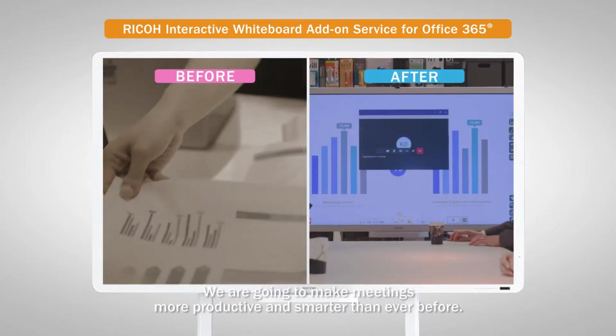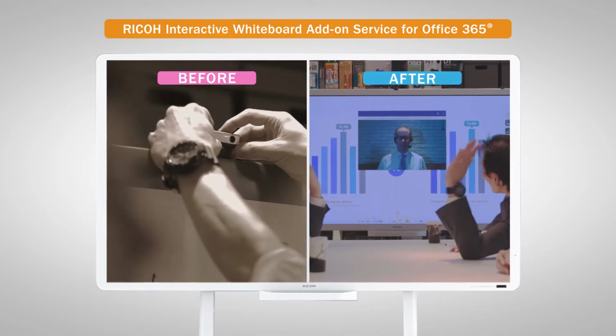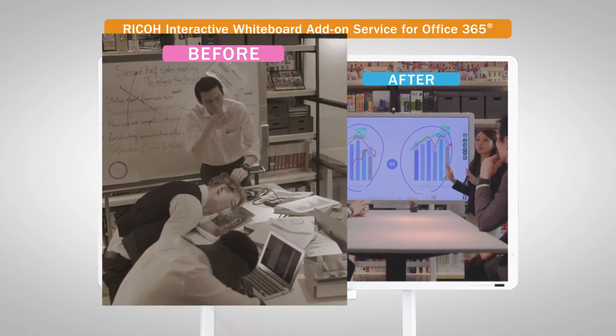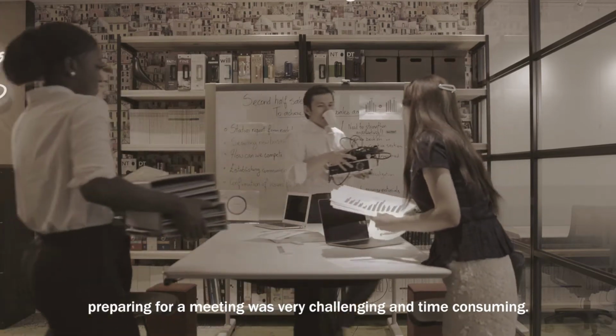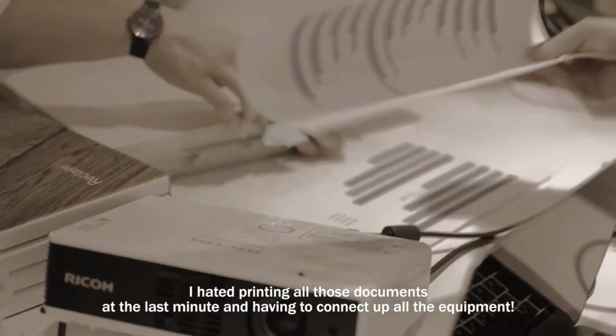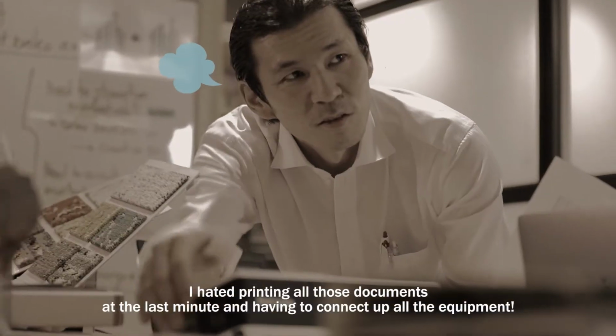We are going to make meetings more productive and smarter than ever before. Up to now, preparing for a meeting was very challenging and time-consuming. I hated printing all those documents at the last minute and having to connect up all the equipment.